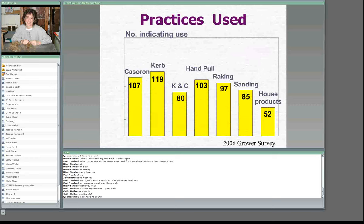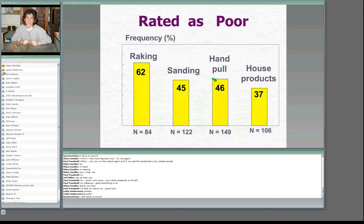And what's really interesting is that hand pulling and raking were very commonly used, among the top five for sure of what growers would use to try to manage pests. And as you'll see in the next slide, these were rated as being poor. I mean, 62% of the growers rated raking as being poor and hand pulling being poor control, but still a lot of time and effort is being spent with these strategies, even though they don't provide the kind of control that we'd like to see.